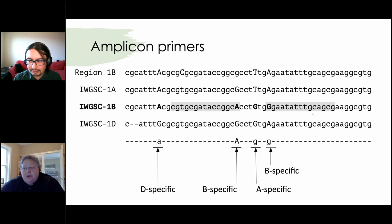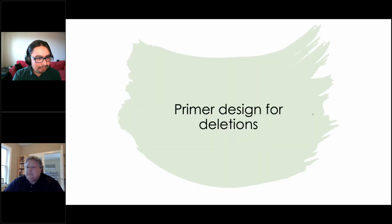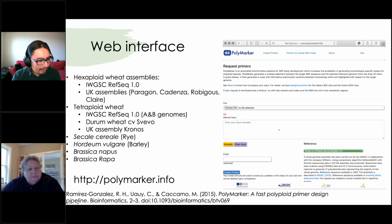All right. Is PolyMarker useful for designing PCR primers for diploids like rice? Yes, it is. If you look at the list of species that we have here, we have several diploid species. We could add a reference of rice if the community wants this added. They just need to email us. It doesn't take that much to add it to here. But again, you can run it locally as well.